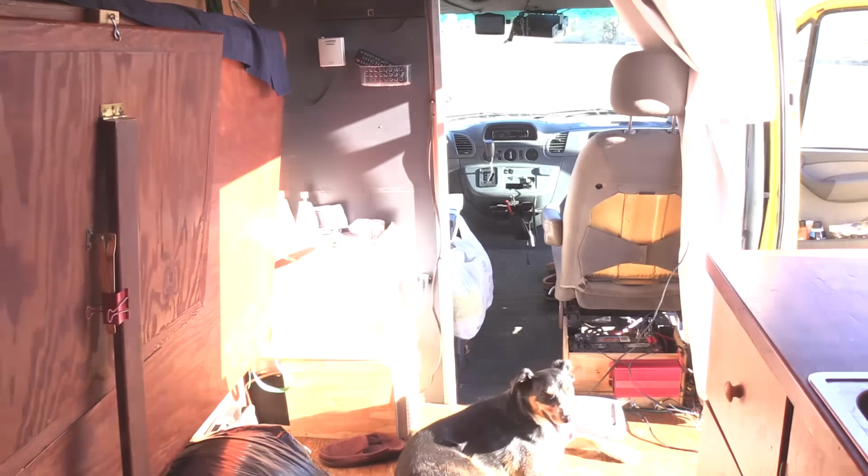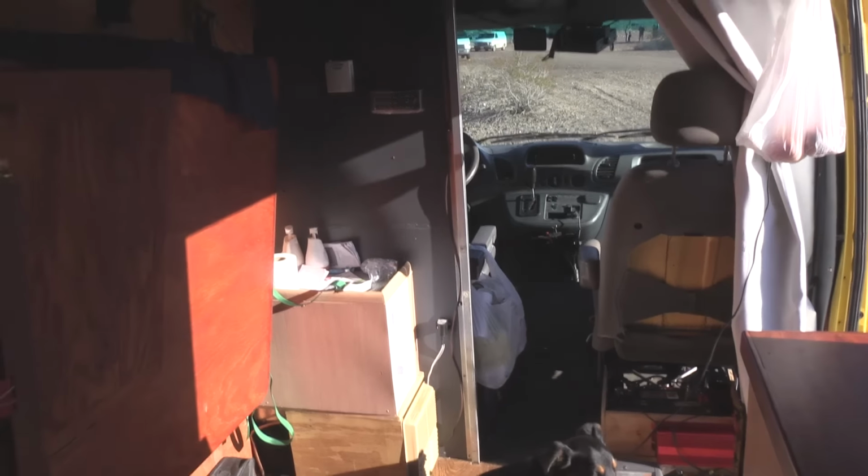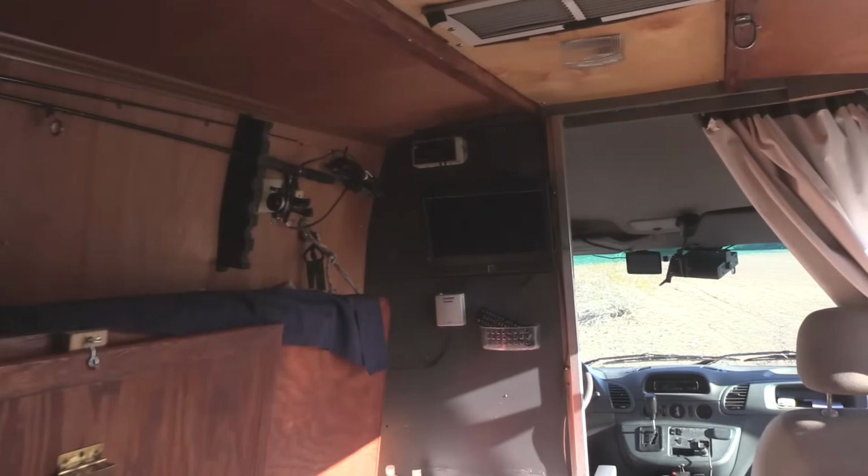Well, it also works great for just an average person who wants to make a van to live in. So let's go take a look at your back end, because that's really exceptional what you did back there as well.